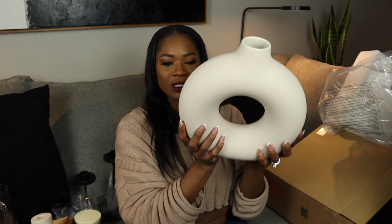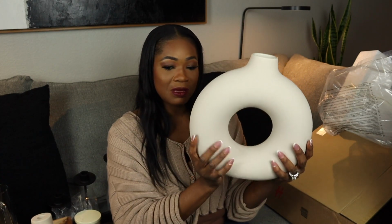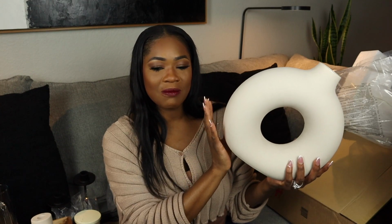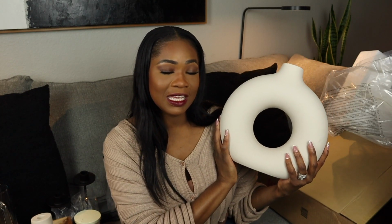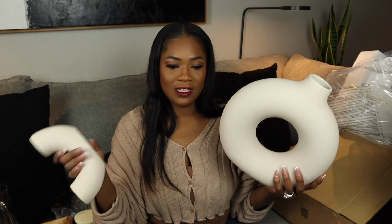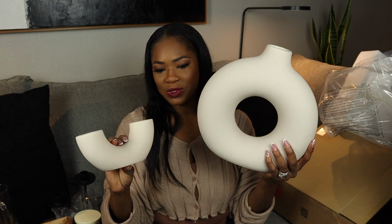Okay, so this is the big one from H&M. This one was sold out for months, and I was able to grab one. I don't know if they're still on the site. If they are, I'll link them below. Again, I want these two to go together.